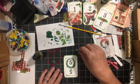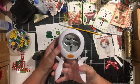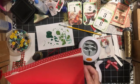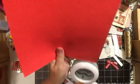Well, the other thing I have is this bow punch by Fiskars. If I have some red paper hanging around somewhere. Of course, I just put all that red paper away. Oh, here's this red paper. This is from Close to My Heart. It's probably almost vintage, you guys. I have had some of my stuff for so long.